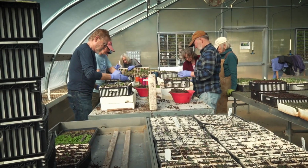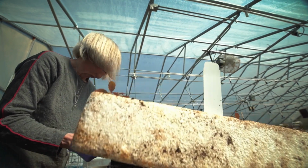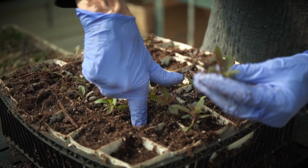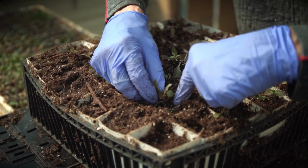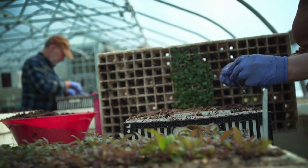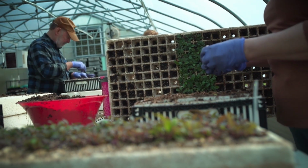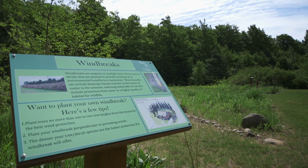We have volunteers that come to plant, so we have trays with 200 plants each. They take 1 or 2 little seedlings and put them in each one of these. It's all hand done. The trays are hand packed with soil. And in 6 weeks, we have plants that are ready to go into a plug-size container, which is what we sell. It's hard to believe that this land was once a dumping ground for the county.